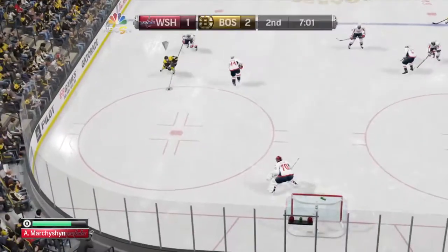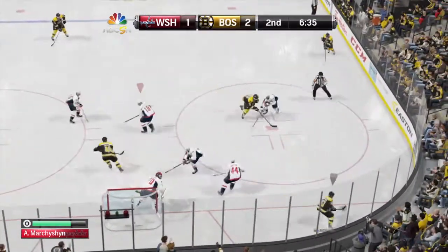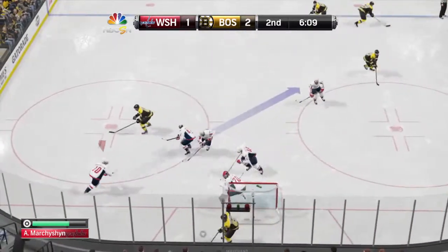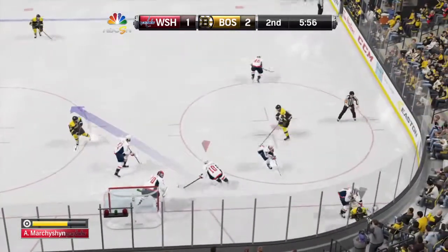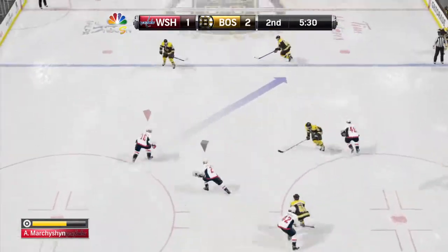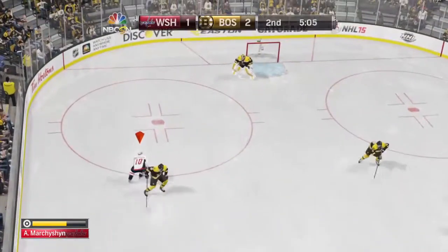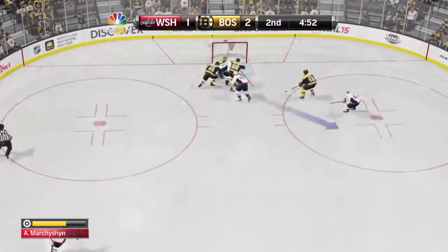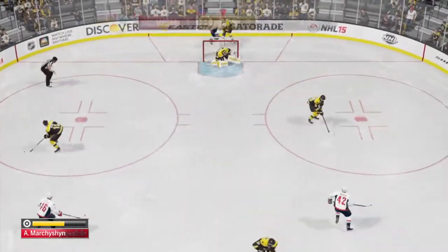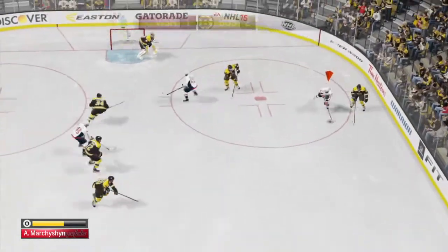Moves up along the boards. He's through. Big drive. Wonderful centering pass, and it's right to him. He drives toward the slot. Slid to Andrews. Speeds right on goal, off the mark. Knocked right off the stick. The Bruins will start from their own end.